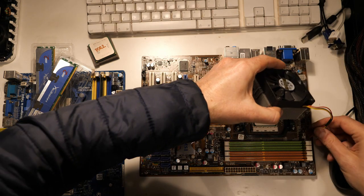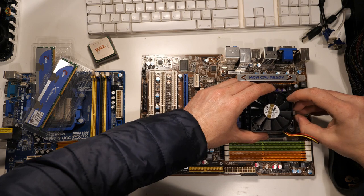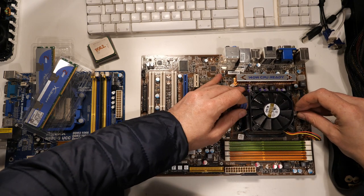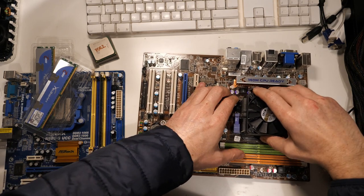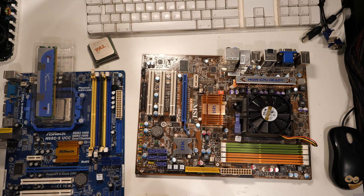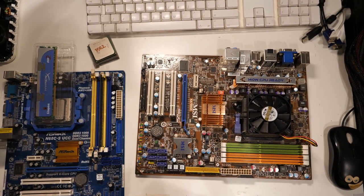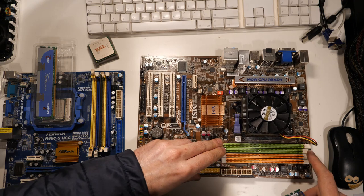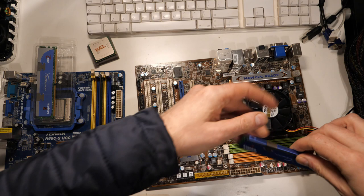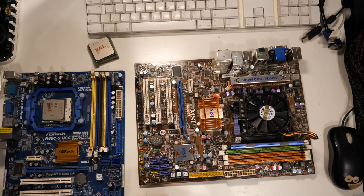Where's the fan header? Go there. Says DIM 1, DIM 2, DIM 3, DIM 4. This is probably wrong. I was going to do this properly. I'd probably check with the manual to see what the best slots to use are.